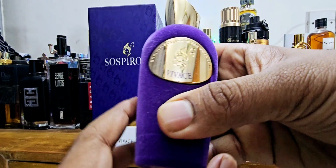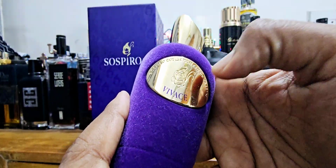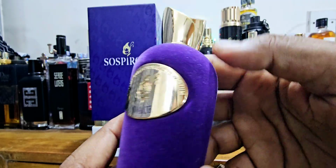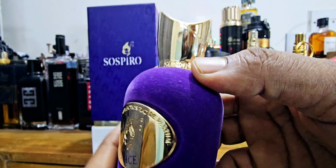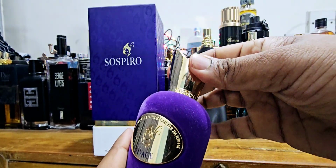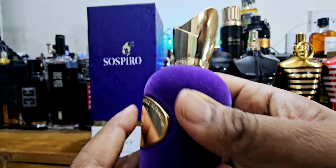The bottle is very nice. It has this velvety texture outside the bottle. It has a metal or golden plate in front, with the name Vivace, and what collection this belongs to, it says Sospiro. So basically Sospiro is taken over by Xerjoff, I think. Some of the fragrances like Erba Pura used to be in this kind of shape of bottles, okay.